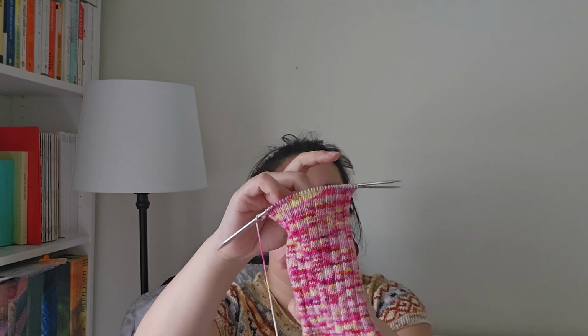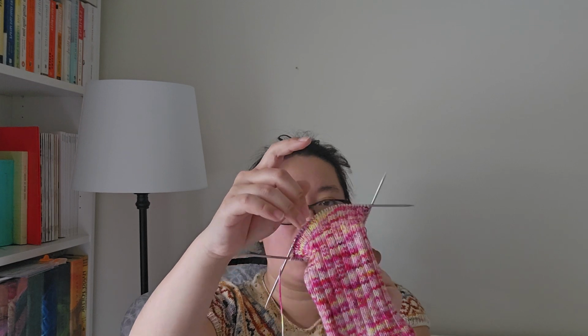I'm now on my Hiya Sharps. I want to call these flyers, but I'm not quite sure. But yeah, I do love these needles for doing the gusset increases in the heel and the toe. DPNs work just fine though, but yeah. I am now on the gusset. I'm on the gusset increases. You can see my little stitch marker right here. So yeah, this is my second sock. This will get done eventually. I'm in no hurry about it.